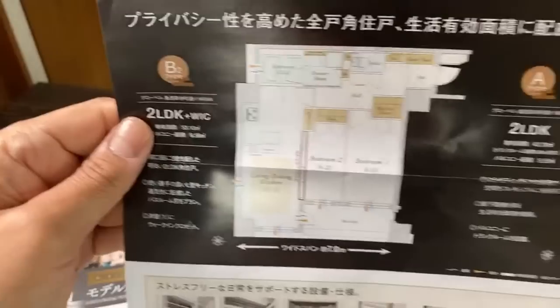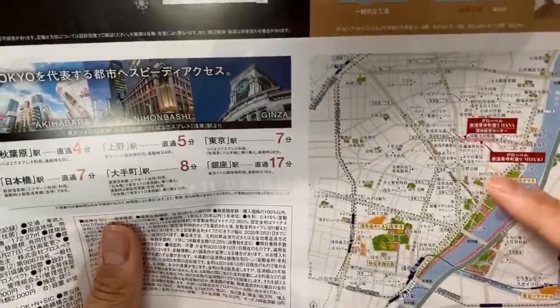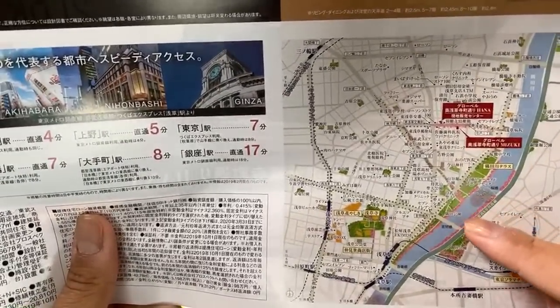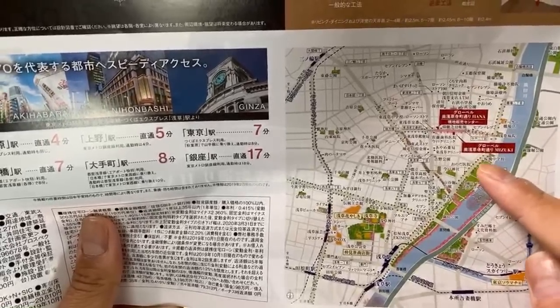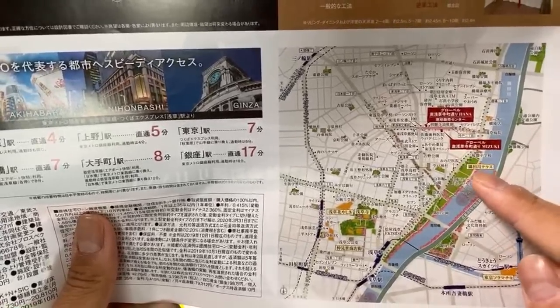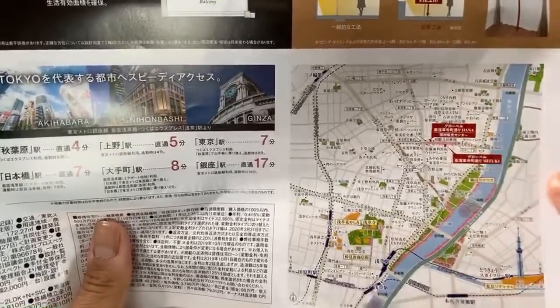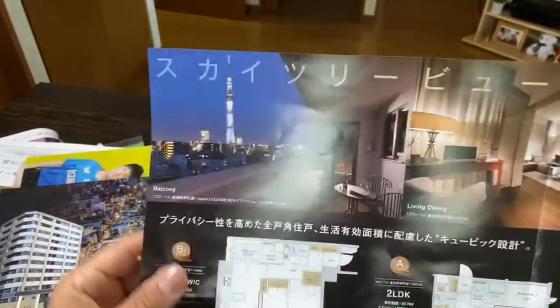Look at the layout. That's a lot of space. This has got to be away from Ginza, right? It is. This is up there north of Asakusa. This is where your grandpa lives, Kanai, where Mr. Seiichi lives near Minowa. That's why the land is a little bit cheaper up there. But it's a nice area.